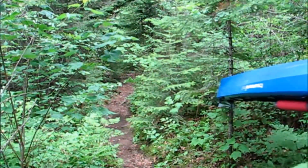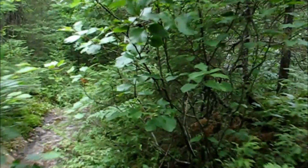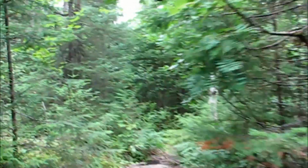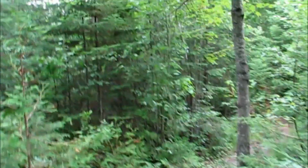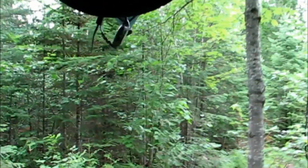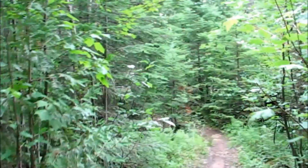Last portage, yahoo! So this is our last portage up to Pickerel Lake, and it's a nasty one. Gonna be a lot of fun. Slippery rocks and mud, water, mosquitoes.